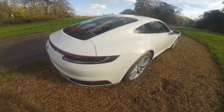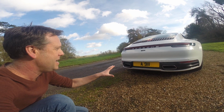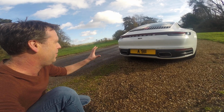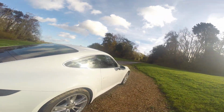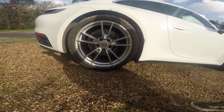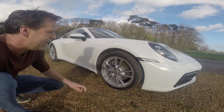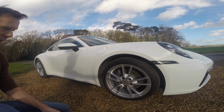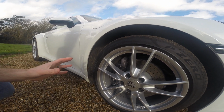You do not get this number plate, by the way, this awesome number plate. You don't want to be getting up to any mischief with this though, because I think people remember that. But all this is standard, the sports exhaust, the design, the alloys here. We have got the standard 20s at the rear, and we've got the 19s at the front, so you can upgrade to 20s at the front, 21s at the rear. You can also upgrade to carbon ceramic brakes, which is about £6,000.